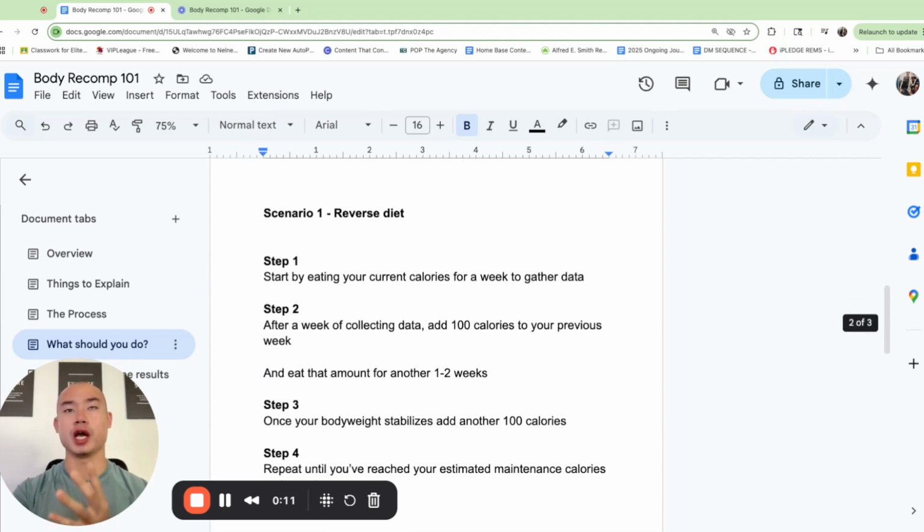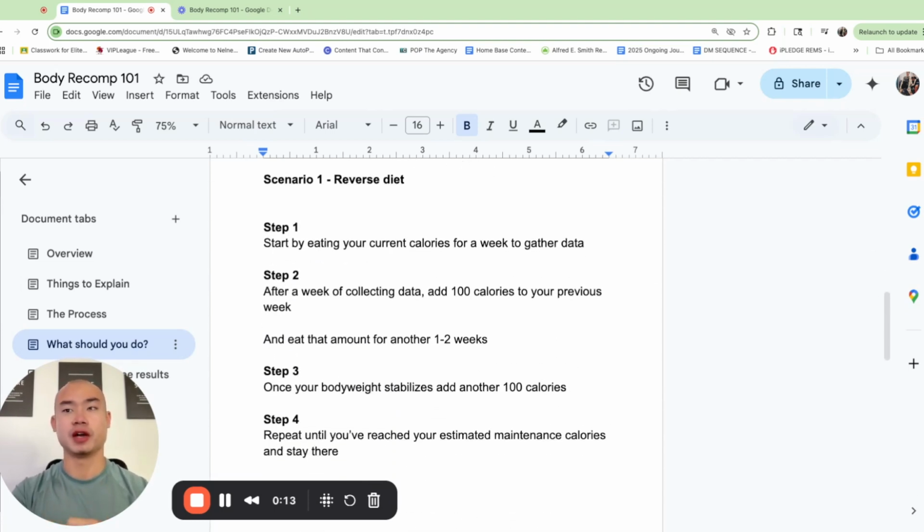So once you got your estimated maintenance, let's go ahead and dive right into the scenarios. Scenario number one is if you've been on a cut for some time already and you're eating a pretty low amount of calories. What we're going to do is start you on a reverse diet. What is a reverse diet? It is the exact opposite of what a calorie deficit is. So instead of lowering your calories, we're going to be increasing your calories.